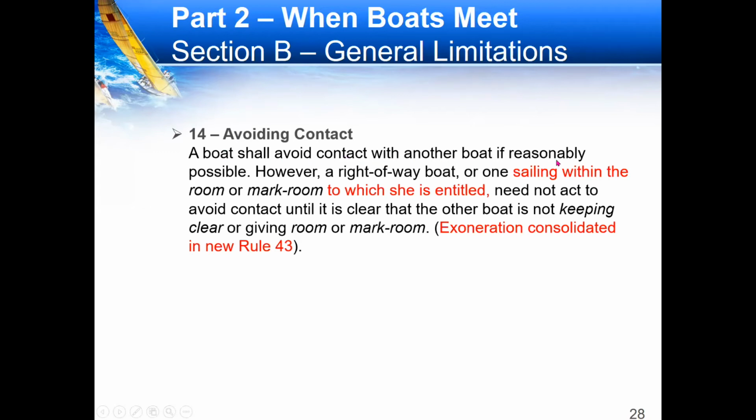A boat shall avoid contact with another boat if reasonably possible. However, a right-of-way boat or one sailing within, this is new, the room or mark-room to which she is entitled, and I think that's just a little bit of rewording, not really that much change, need not act to avoid contact until she is clear that the other boat is not keeping clear or giving mark-room. What has changed significantly in Rule 14, it used to have a little exoneration bit to it. In other words, it said if you were the right-of-way boat and you made contact with another boat because they weren't supposed to be there, or you were sailing within the room or mark-room to which you were entitled, you could be exonerated if there was no damage or injury. Well, that's been moved to the new Rule 43, and we're going to cover that tonight. So exoneration was in 3 spots in the old rule book.